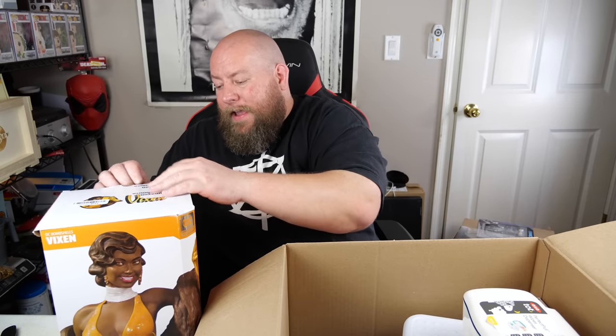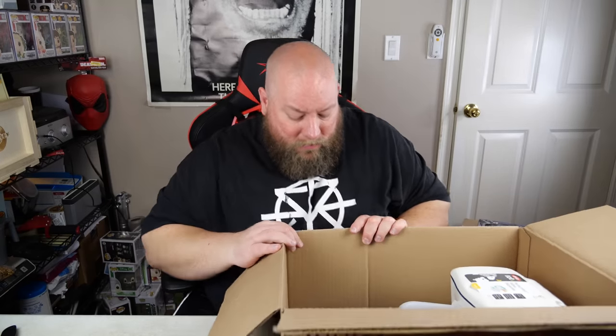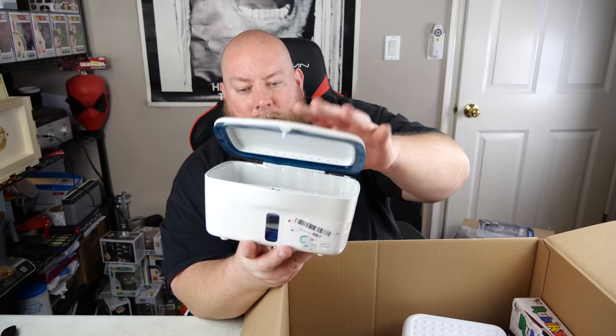So we've got now a collectible RoboCop, the Ghostbusters Ecto-1 car, and now a DC Bombshells porcelain statue of Vixen. This is a good pile so far. Oh, I see a Lego. We got a heater warmer thing for wipes again. That's like $18.